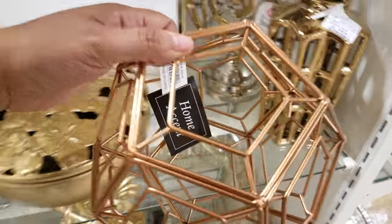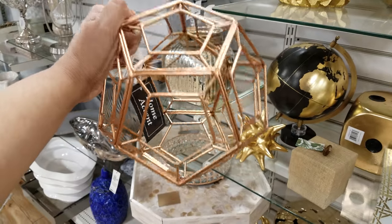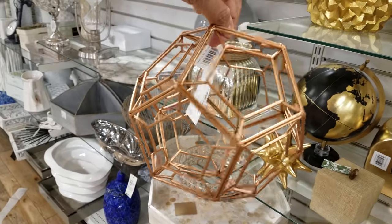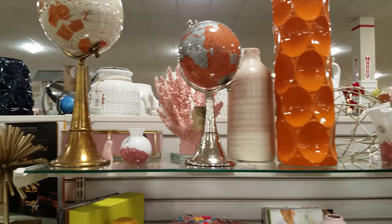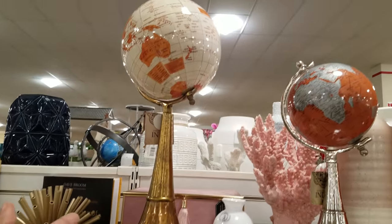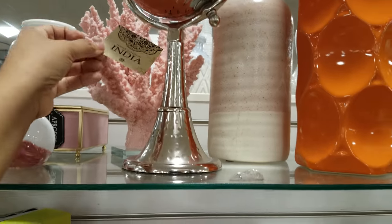Oh, this is interesting. I haven't seen this piece here. This is going to be $15. I like shapes like this. It looks like we're getting into the orange here. So I see little cool orange pieces. Like there's a globe. Here's another one. Always says handcrafted in India.